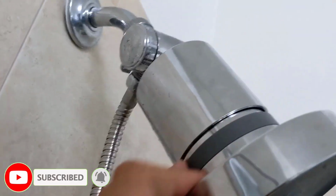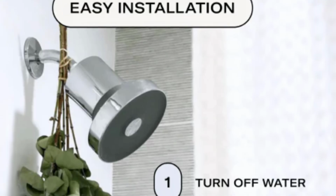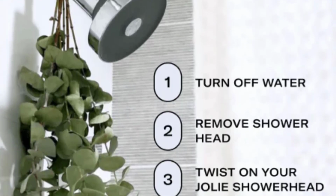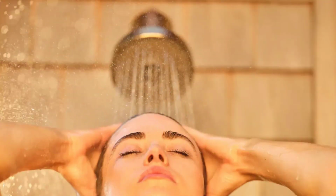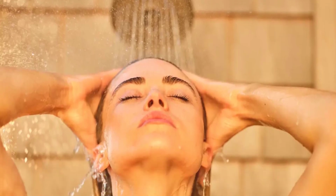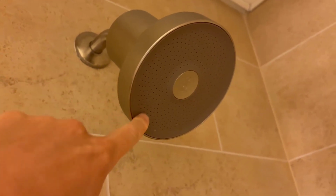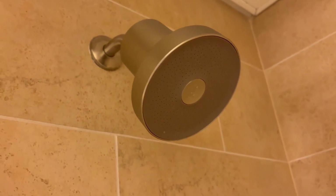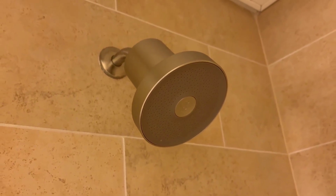Using a blend of KDF 55 and calcium sulfite, it provides superior filtration, exceeding NSF 177 standards for water quality that feels like it came from a natural spring. Over 80% of users report reduced hair shedding, with 46% less hair loss on average and 60% finding their hair more manageable and longer. The JOLIE filter is easy to install in just 3 steps and takes less than 20 seconds to replace. Enjoy the benefits of softer, healthier hair and skin every day for just $0.37 per day. Your beauty routine will never be the same.